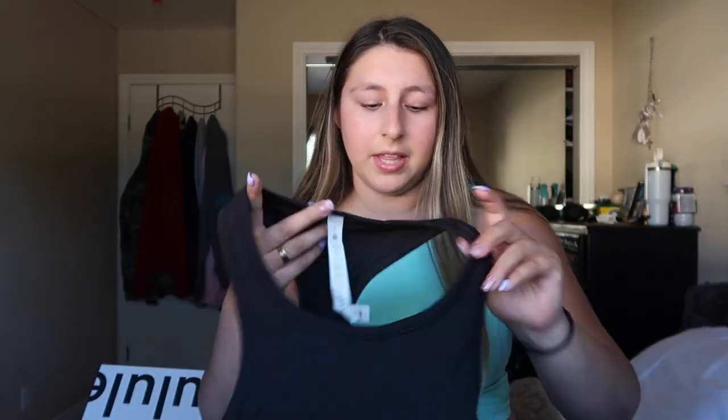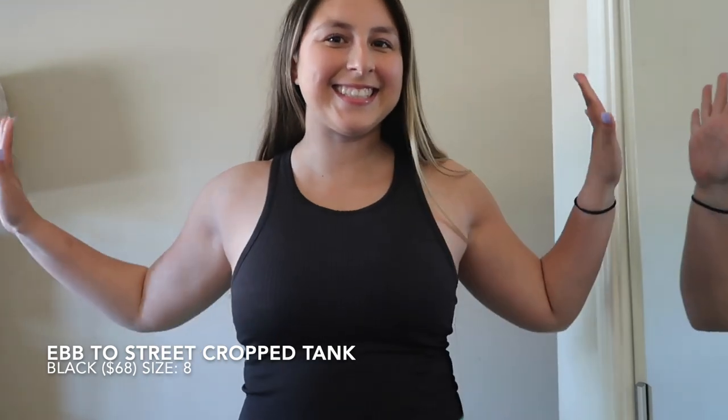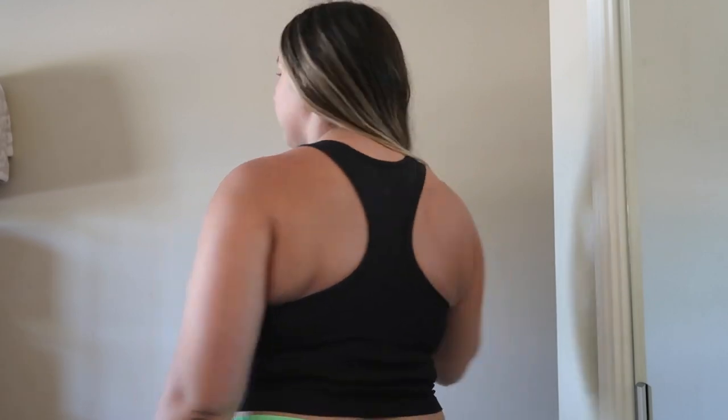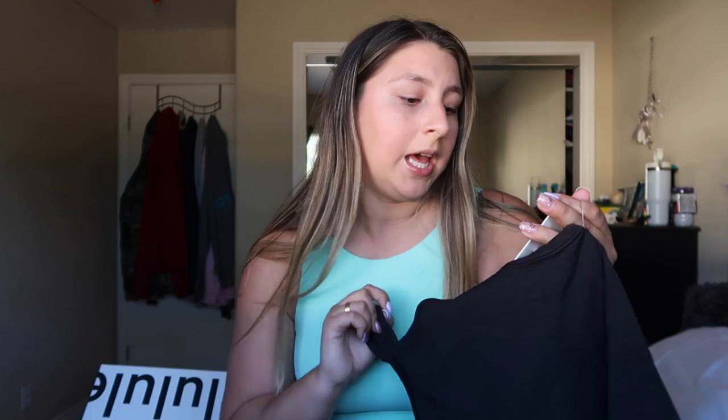But yeah, basically it says, this soft tank is powered by seamless construction so you can move freely through your practice and beyond, intended to provide light support for B/C cup. The construction uses a fewer number of seams to create gear that glides across your skin so you can skip the chafe. Fabric is four-way stretch, sweat-wicking, quick drying. It has a built-in shelf bra for added support and coverage. The pockets in the bra are optional so you can remove them, and slim fit cropped length.